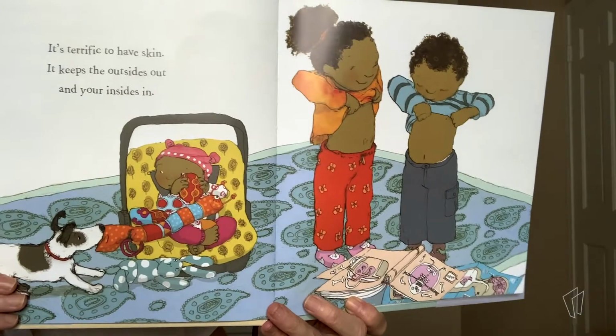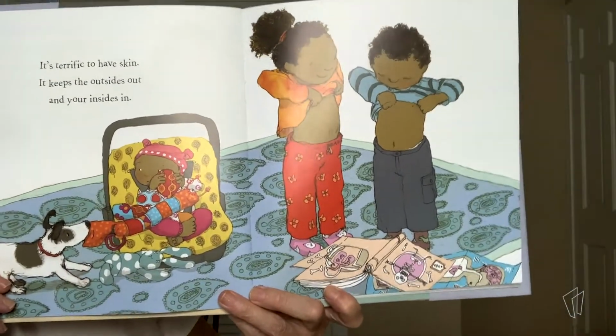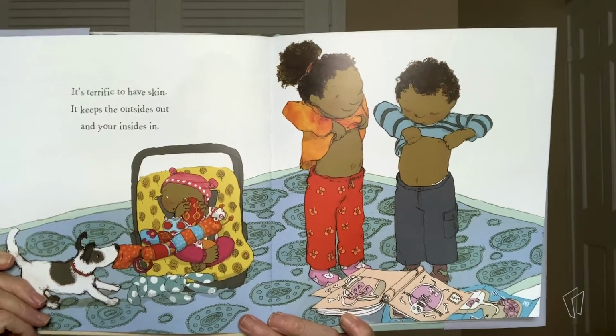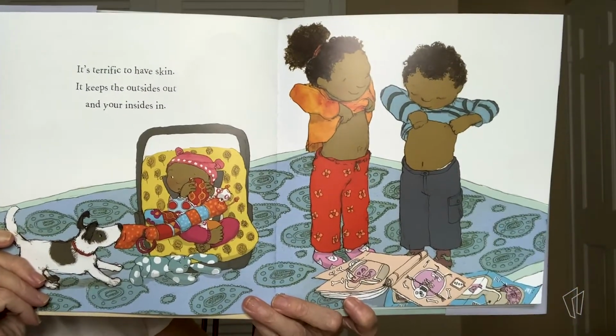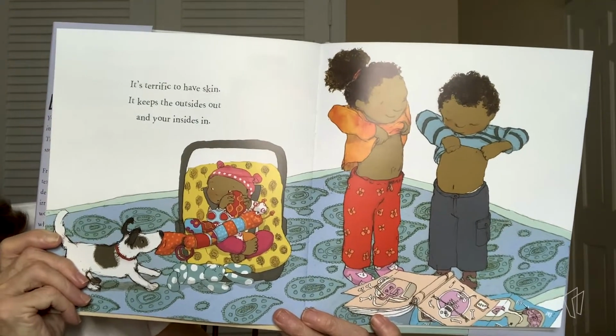Oh, look, here's the brother and sister and the baby, and it looks like brother and sister are checking the skin on their tummies. It's terrific to have skin. It keeps the outside out and your insides in.